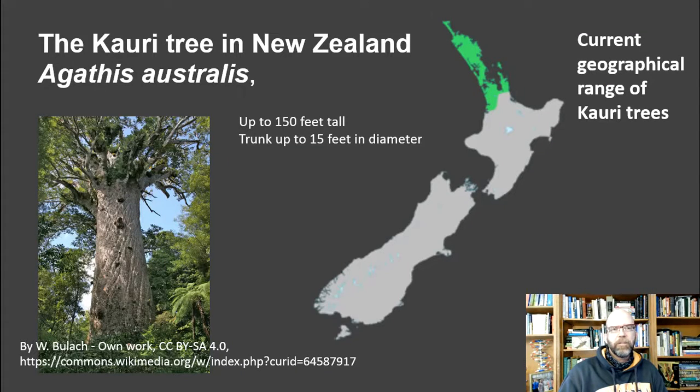There's actually many different species of Kari trees, mostly found in Australia, but there is one particular species that lives in New Zealand. It's the only species that lives in New Zealand. It's an evergreen, similar tree related to pine trees. This is Agathis Australis. Don't know why it's called Australis since it only lives in New Zealand. Very large tree, up to 150 feet tall, trunk up to 15 feet in diameter, and as you can see, only is found in the northernmost tip of New Zealand.